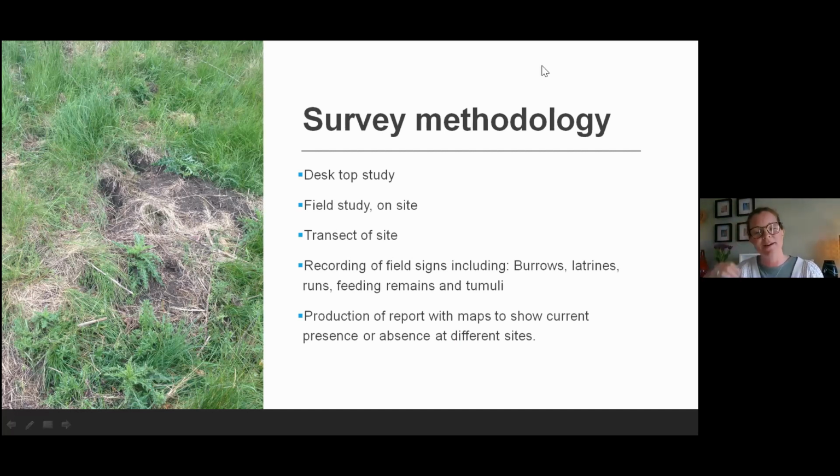Tumulus is the singular, tumuli is the plural, and that's just the word for the wee pile of soil that they leave behind. And once we've conducted the survey, what we have to do is produce a report with maps to show the current presence or absence at different locations and their distribution.